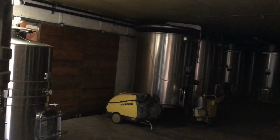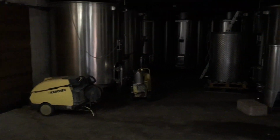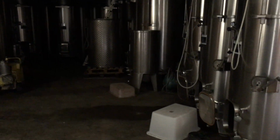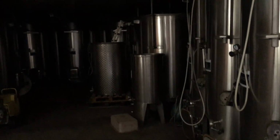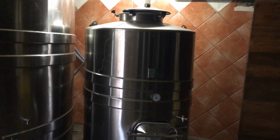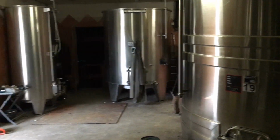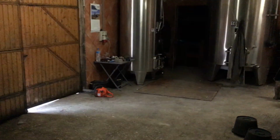Aha, there we go. So you can see this is where the grapes are turned into wine. So at harvest season, all the grapes are brought in here, they are then fermented, and filtered and then turned into wine.